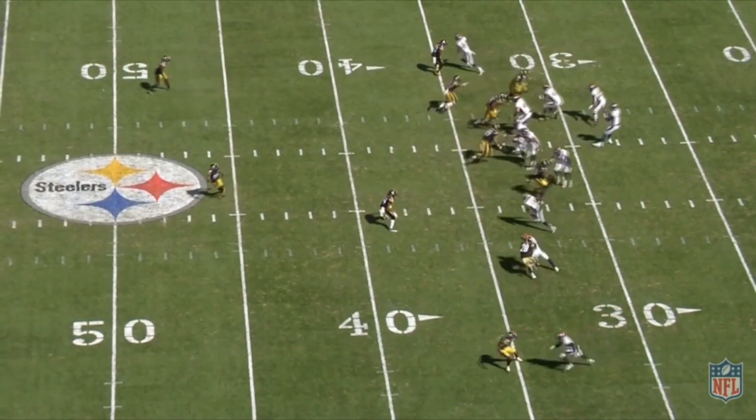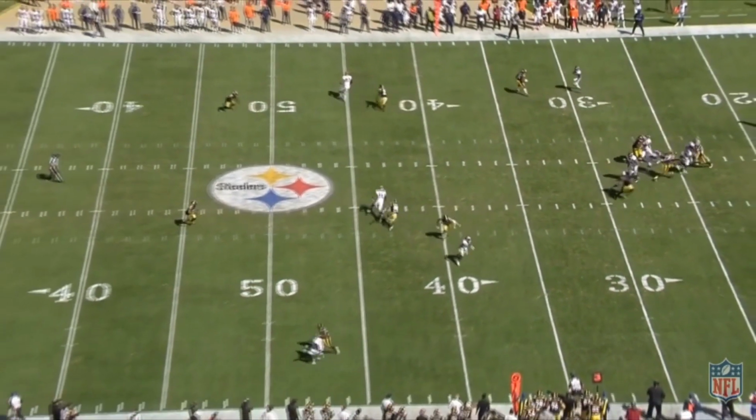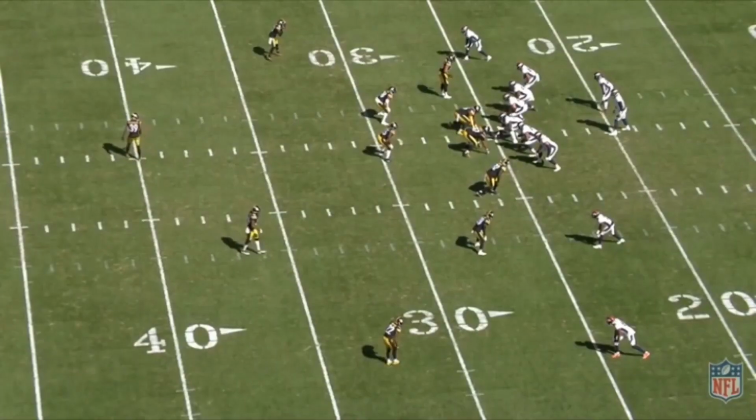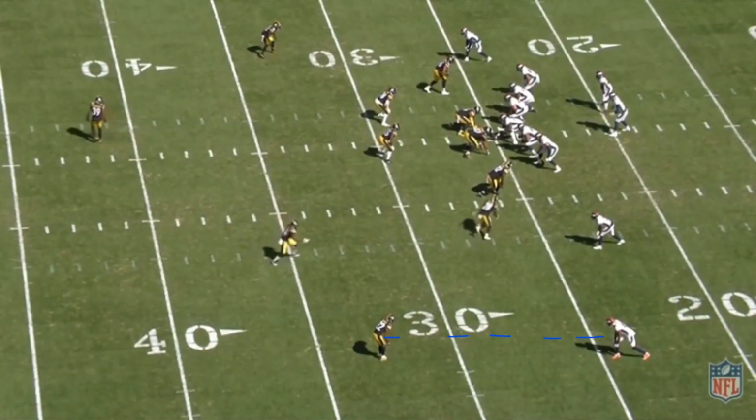Going on a deeper curl route. Good turn there with the hips. Positions himself underneath, so he's with him all the way when he's turning. Good positioning here, man against Jeudy on a go route.